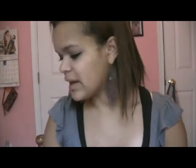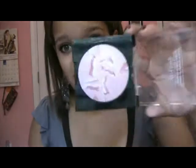So I think I only have one face product this time around, and that is my Revlon Colorstay Mineral Finishing Powder in number 10, Brighten. And I did pick this up at the CVS sale as well. Most of these products were mentioned in my collective haul, so you can check that out if you want to. I will link that video below. But this is a pink mineral vein product, and it's supposed to be comparable to the MAC mineralized skin finishes.